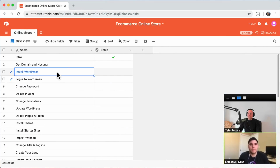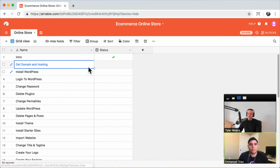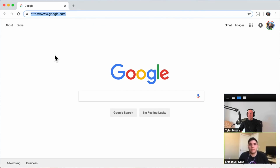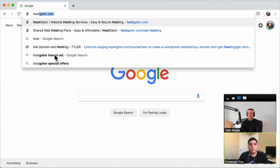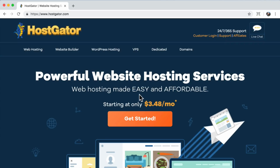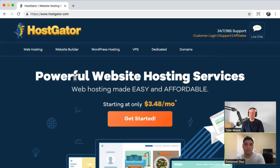The first thing that we need to do is get your domain name and hosting, and we can do that at HostGator.com. So we just open up this right here and go to HostGator.com, and press enter. The next step is to choose what you want, and there are all of these different options, but we need the least expensive option because you can always upgrade later. And I really like HostGator.